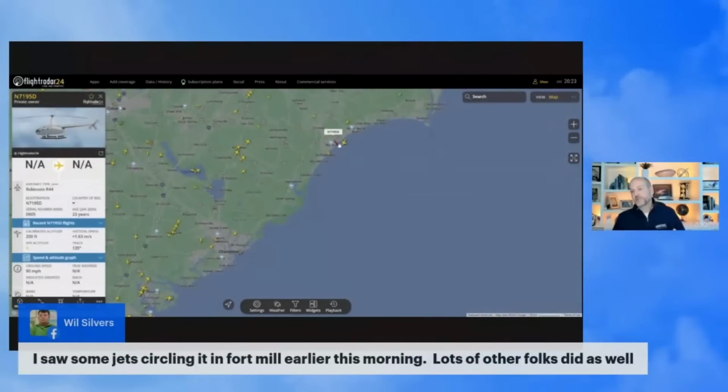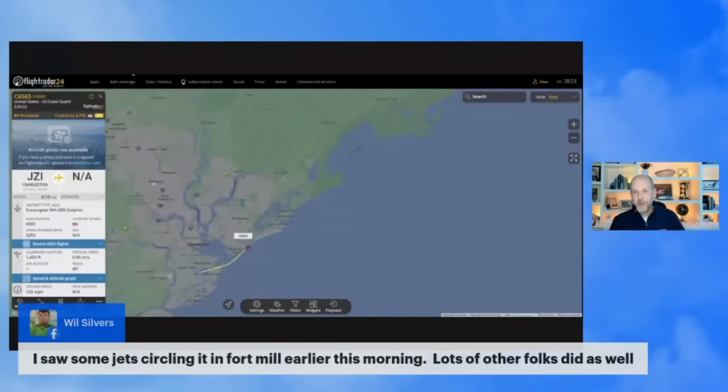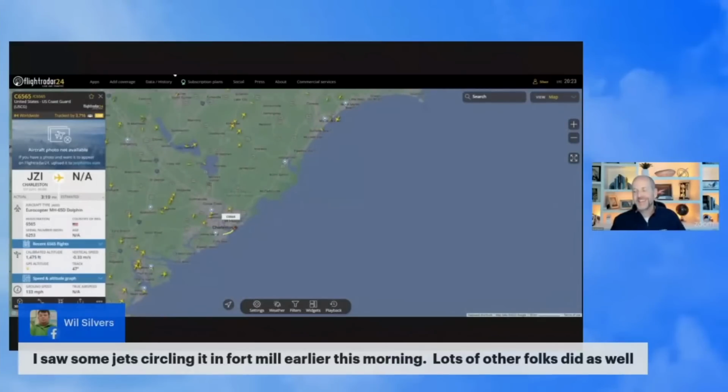Here's the thing you want to be careful of too. There's a lot of civilian boats and aircraft out there. We don't want civilians picking up random pieces of this Chinese balloon because it's a national security interest. So that's why I'm surprised that the marine traffic hasn't been cleared out as much as it has either.